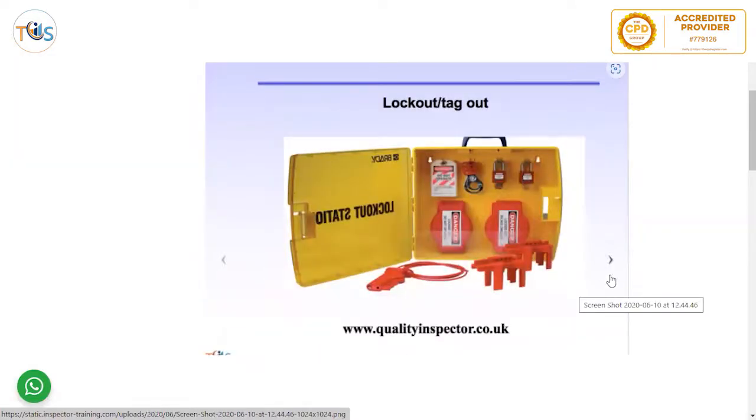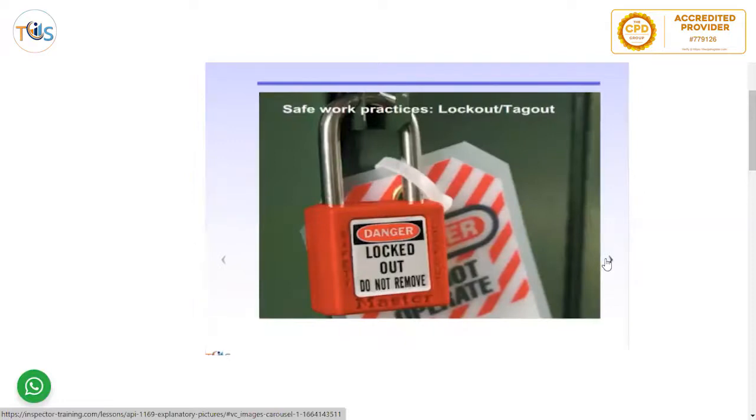And lockout tagout. When we say lockout, it means you physically lock it. When you tag it out, that means you put some warning, for example, staff only, or do not touch it or something like that. Here you can lock it. As you can see, there are locks here. You lock it, or you tag it. So this is lockout. And there is a tag also that says do not remove it. So both physical and also pictorial warning.